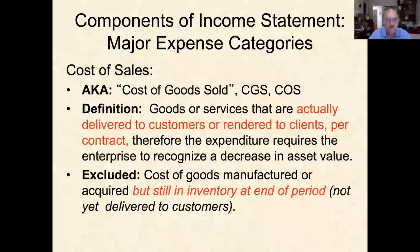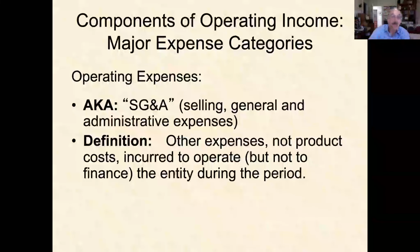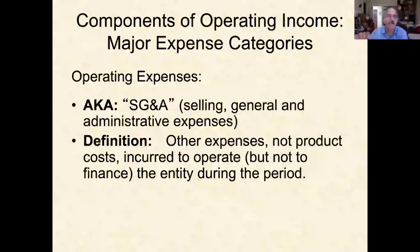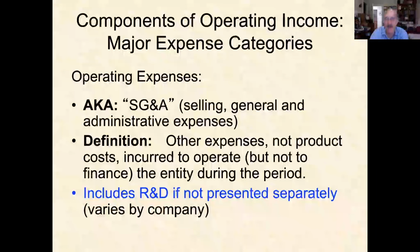Then there's SG&A, and these are not product costs, not the costs of the company's goods and services, but other expenses that are necessary to operate the company. Companies might include research and development within SG&A, or they might present it on their income statement separately if it's a very important part of the company.